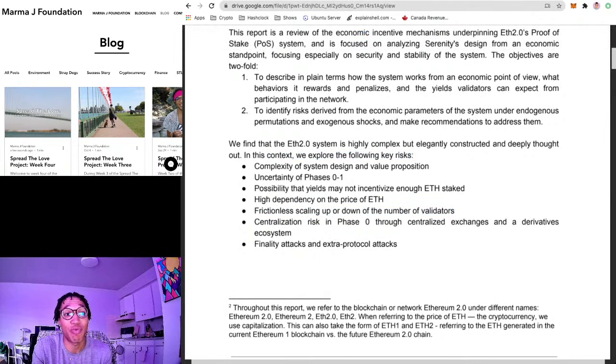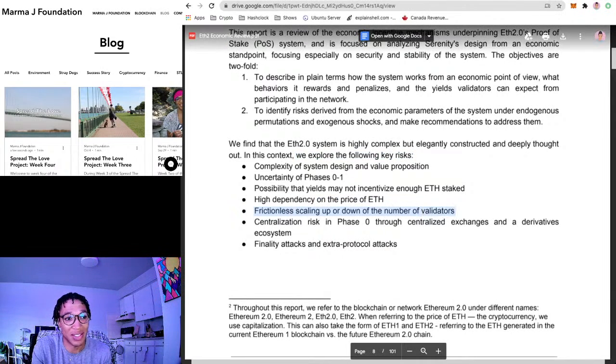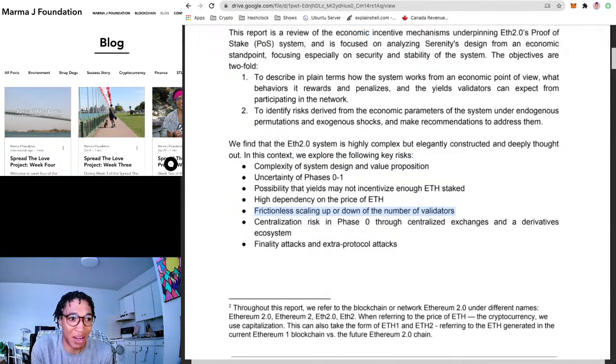There's a very big risk if you had a frictionless scaling up and down of validators. You need to make sure it's very difficult. How do you ensure when validators can come in, when validators can leave?